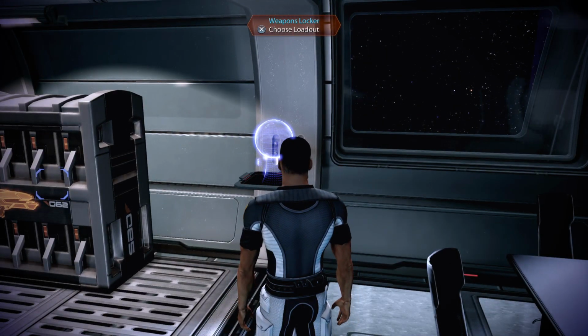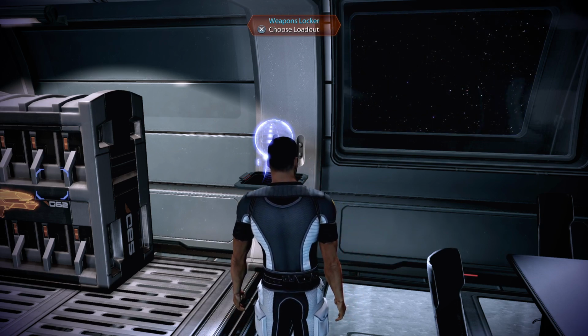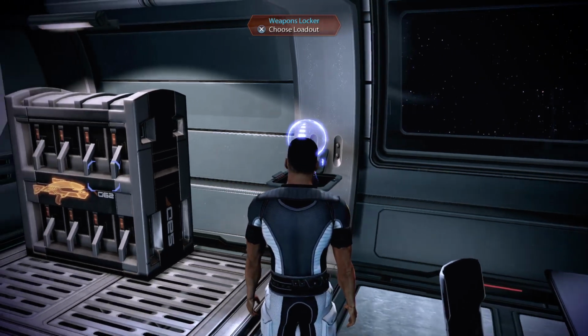What's this area of the ship? This is the armory, where small arms are maintained and upgraded. Using Omnitool, computer-aided design, and manufacturing, we have the capability to manufacture several new models.